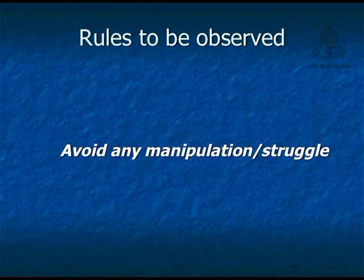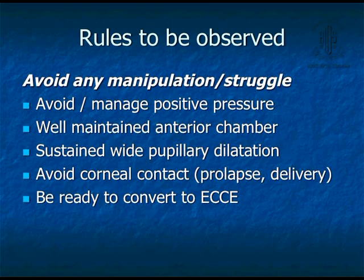So once you have decided to undertake SICS in your case, then probably the most important thing to be observed is to avoid any manipulation or struggle, because whenever you have a manipulation or struggle, you're going to land up in more and more problems. So all your steps should be directed in such a fashion that you preempt these problems. So what exactly are these problems?